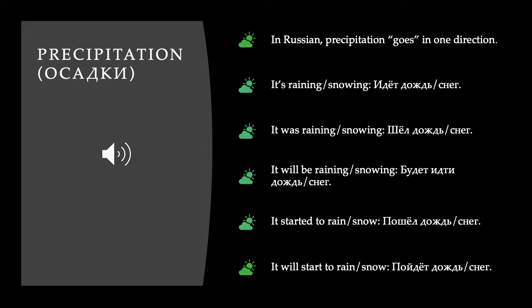So if we're talking about precipitation, so rain or snow, which in Russian is osadki, any kind of precipitation is osadki. The thing to remember is that in Russian, precipitation goes in one direction, which makes sense. It's going from the sky to the ground. So if you want to say, and I'm sure you remember this, it's raining or it's snowing, you say идёт дождь or идёт снег. Note that that's a unidirectional verb of motion. It's technically a foot verb. The snow or the rain is powering itself.